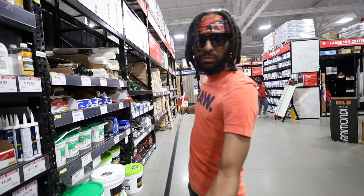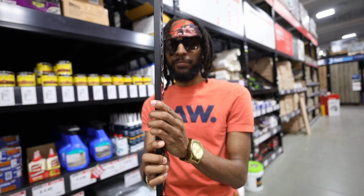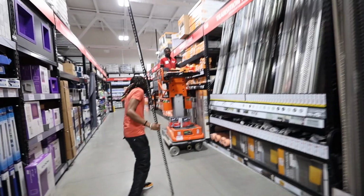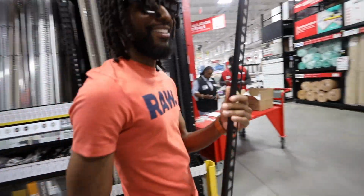How big is that bathroom? I think this is enough, right? All right, guys, we got the Schluter system. Schluter. How much is this anyway? Does it matter? It doesn't, but you know, you still want to know. Why? You can buy it anyway.